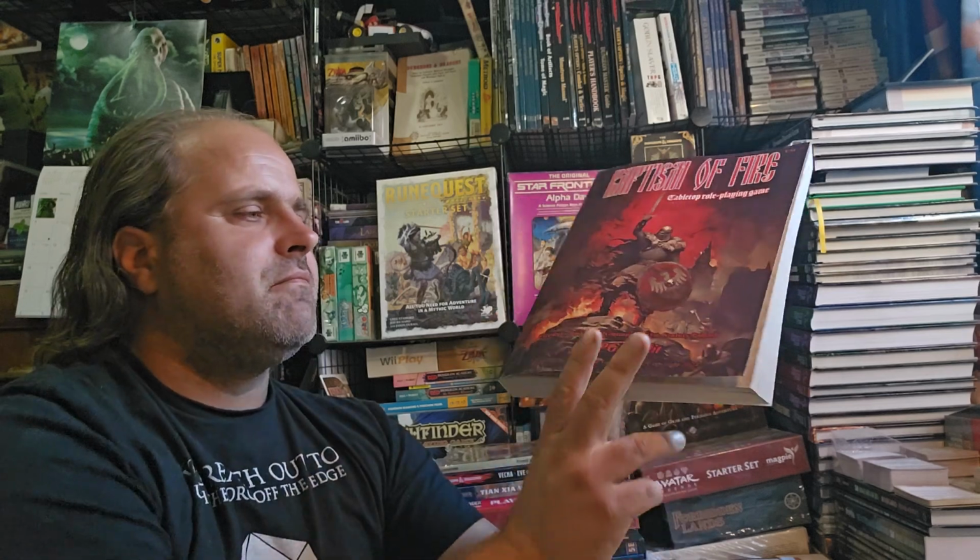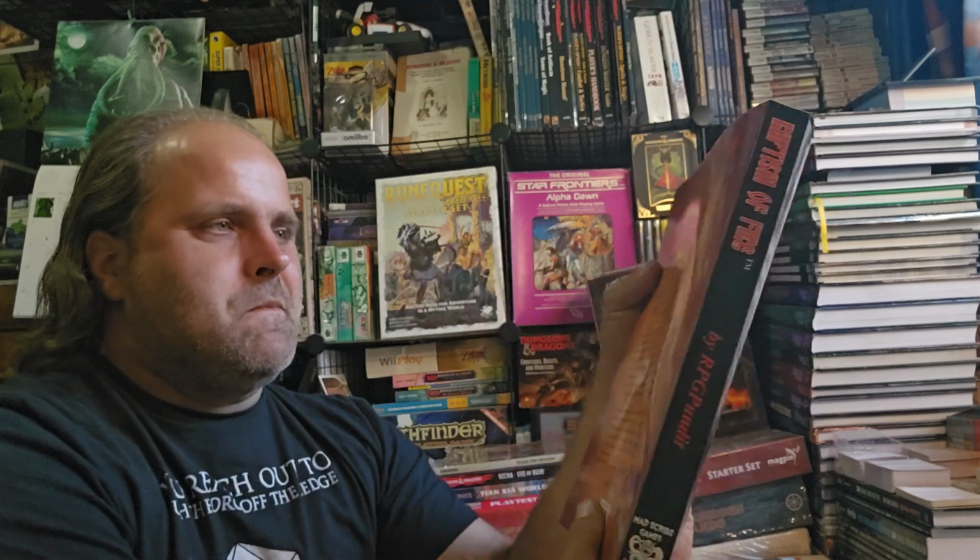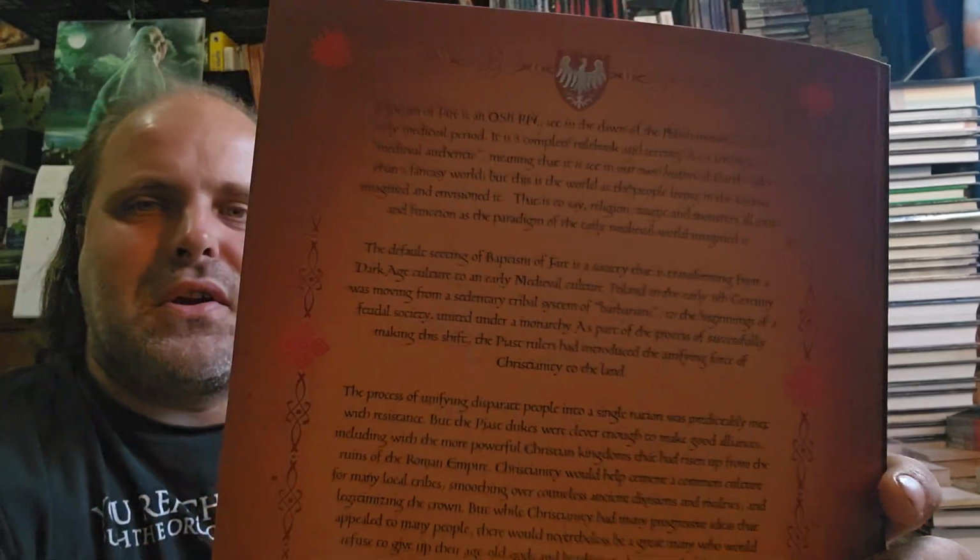So 4.25, awesome deal. If you want, you can read the back.